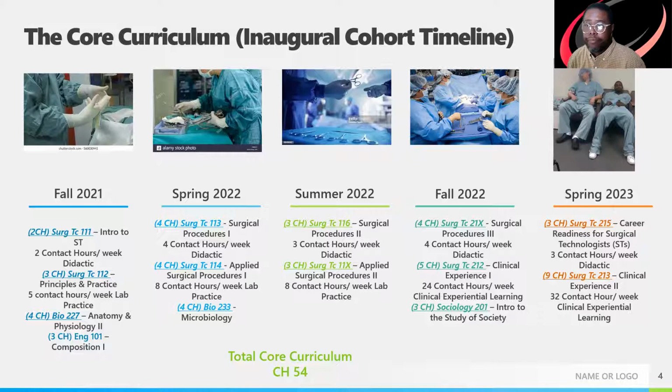technique. That second semester, in the spring of 2022, students will have Surgical Procedures 1, where they will begin to learn about surgical procedures in the entry-level student services. So general surgery, diagnostic procedures, and those types of things that are the building blocks of surgery will be the surgical procedures that students will focus on in this course. That'll be a 4 credit hour course.